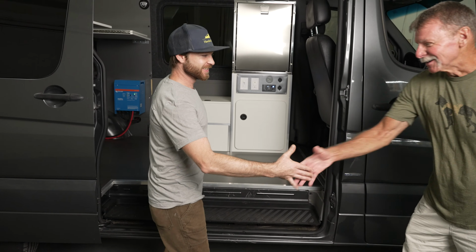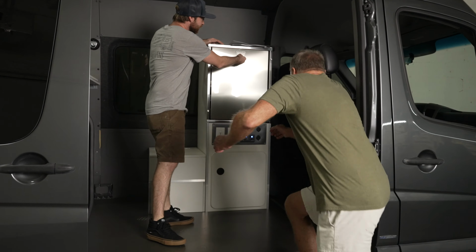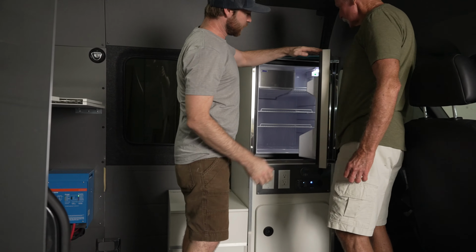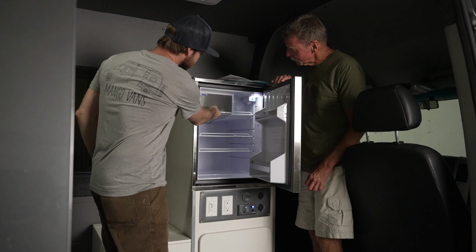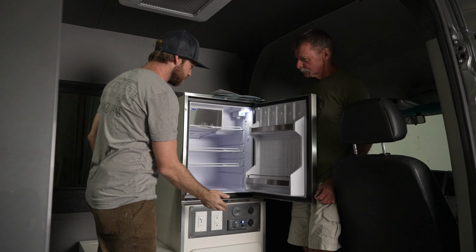Hi, I'm Steve, and I retired in 2018 as a patrol dog trainer from a large law enforcement agency. So we researched on YouTube at different van builds, and we talked to people on the phone. We saw that Magno Vans was close to where we are in South Florida. We watched their YouTube videos. We liked some of the van builds that they did.